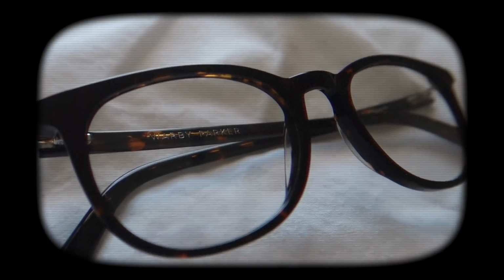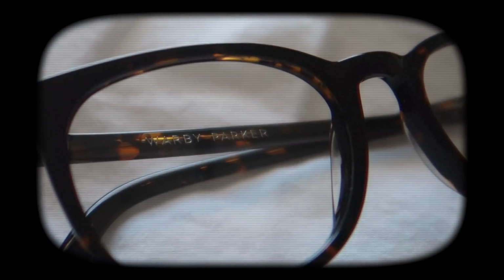I think these might be the winner for me. They might be my next glasses because these definitely fit the best. They're also in a tortoiseshell print, but it's a lot more subtle.